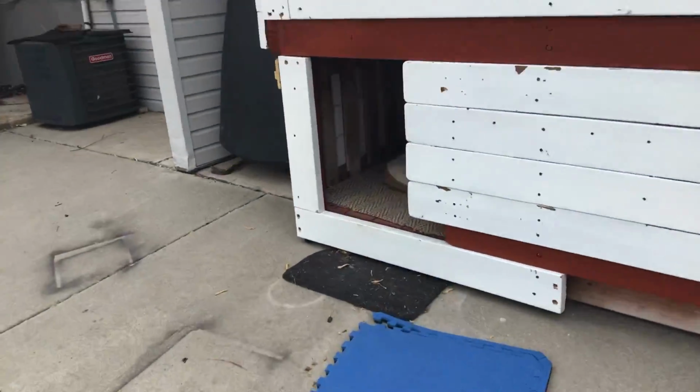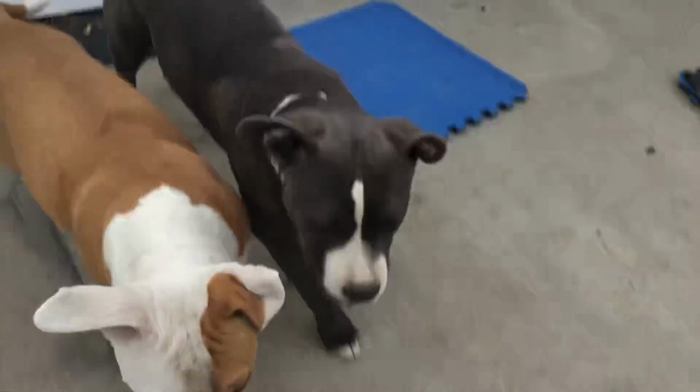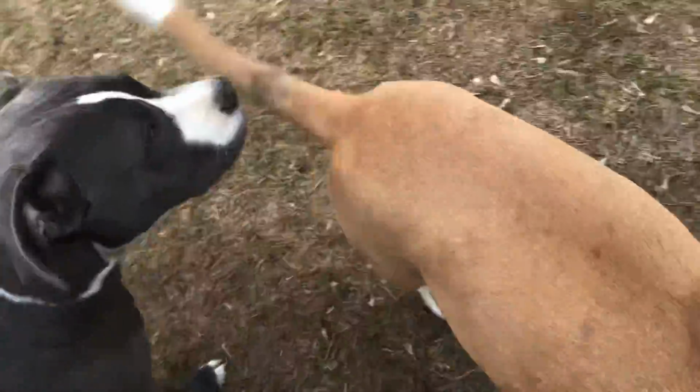Oh, anyways, this is where they sleep. This is their house. So look, this is where they sleep. You can see him. Okay. Diva, stop. Don't bite. So, okay, they did poop. So let's run. Diva, stop. Don't bite. Okay.